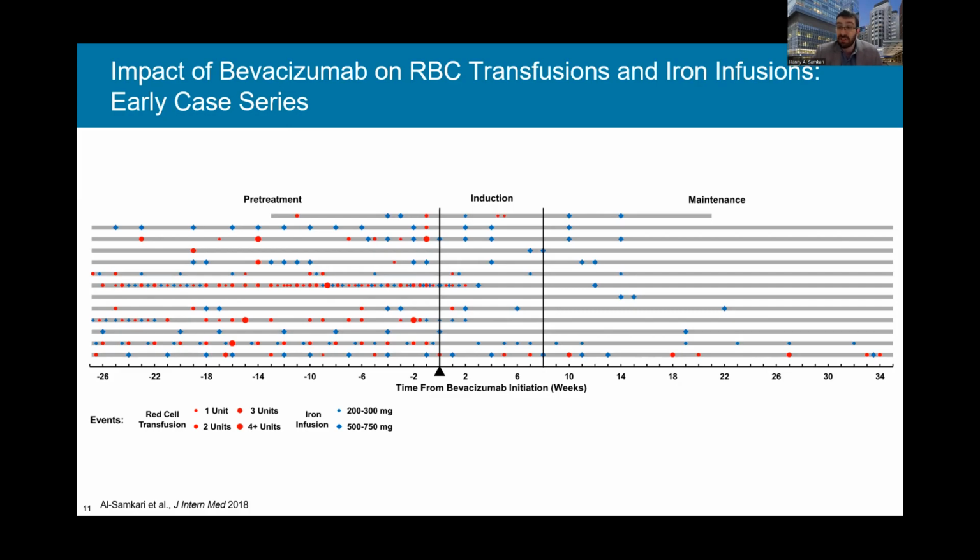We have the induction period, as I mentioned, a series of infusions every 2 weeks, and then maintenance. And patients here receive 1 infusion every month during maintenance. Every single red dot is a time where they receive blood. The bigger the dots, the more units of blood they received at that time point. Every single blue diamond is a time where the patient received iron, IV iron. And the larger the blue diamond, the more IV iron the patient received.